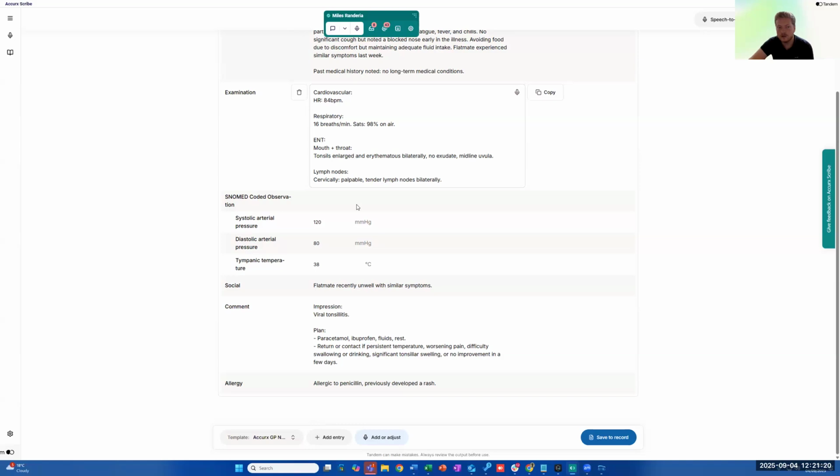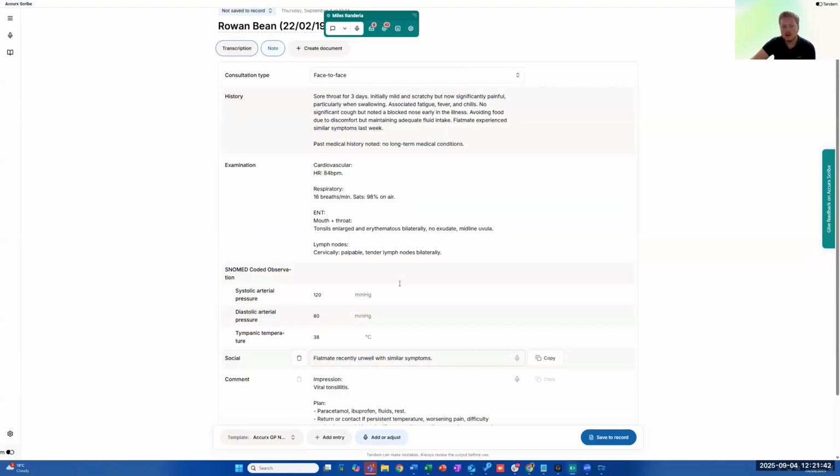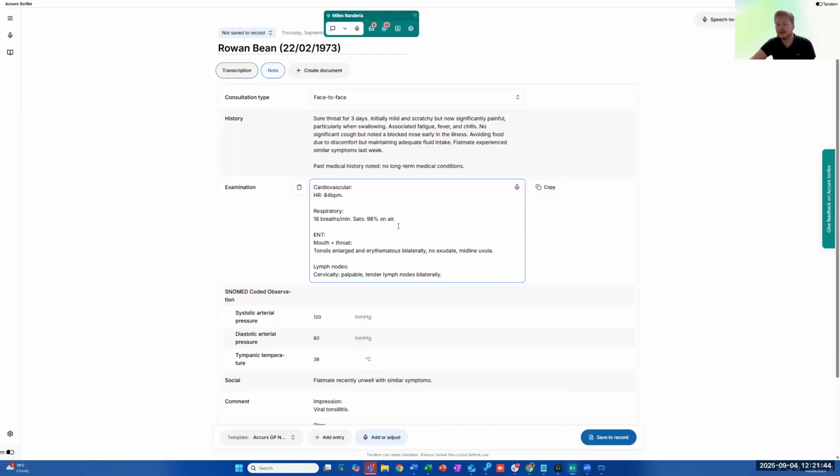This section, SNOMED coded observations, is the observational codes which we currently support coding directly to record. So these will appear as coded observations within EMIS after we transfer our blood pressure and temperature. And then we've got our impression of viral tonsillitis, which is exactly what we said. And then our plan with safety netting advice and the paracetamol, ibuprofen, fluids, and rest. You can see here we've also got the penicillin allergy. So that's the note that's been immediately generated.